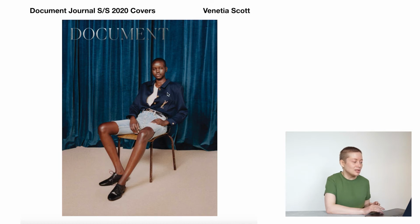Quite subtle styling here, dark blue shirt against dark blue curtain, light denim shirts, shorts together with the blue shirt. Quite an interesting combination, sort of juxtaposing each other, so it's not over styled, very understated.